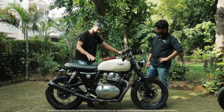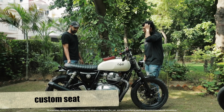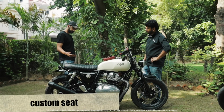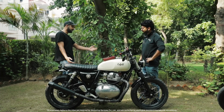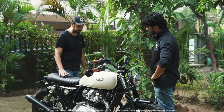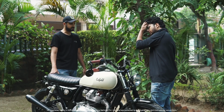And the seat, this is a custom seat pan. Where did you get it from? Since it is a chopped frame, I sourced the seat pan from MK again, just like the headlight mount. And the seat is a custom seat as you can see. It was made by Khajanchi.